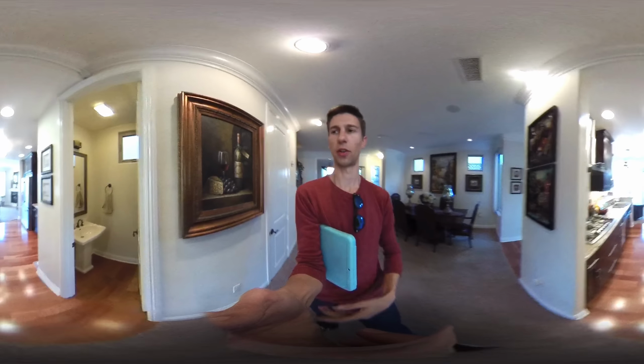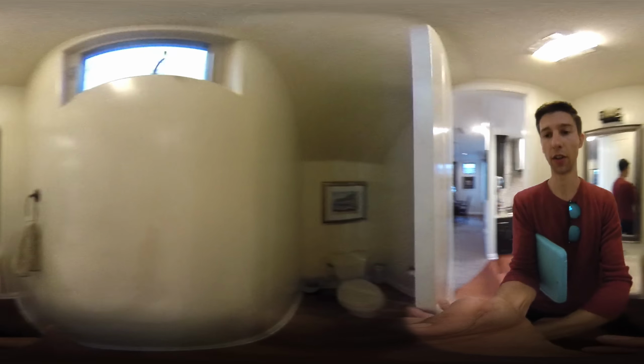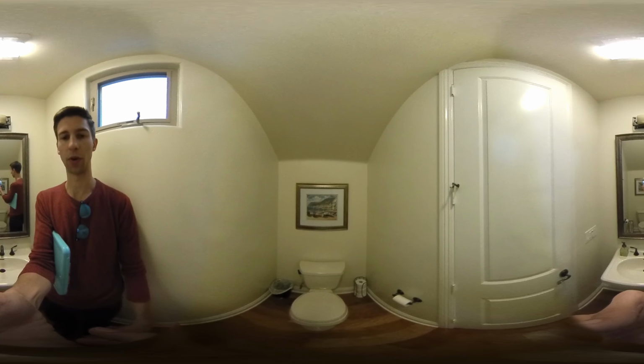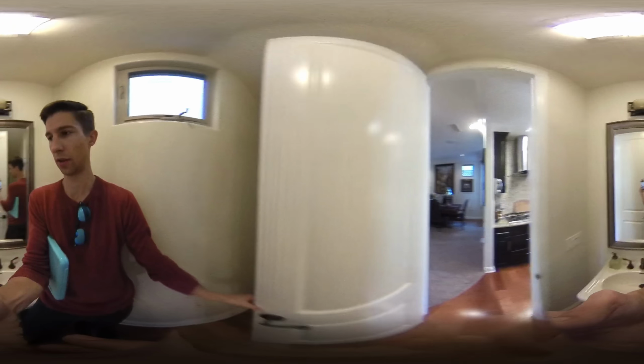Then we have the kitchen. There's a little half bath off here. I'll just step in for a second just so you guys can see. This is nice for when you have guests. You don't have to have people going upstairs into your sleeping area if you don't want them to.